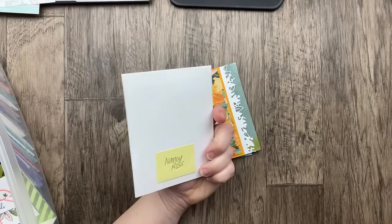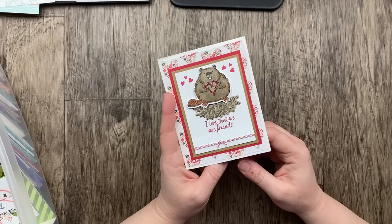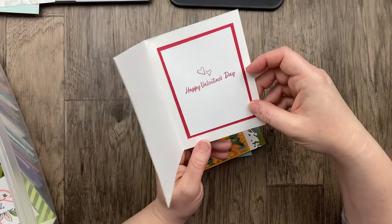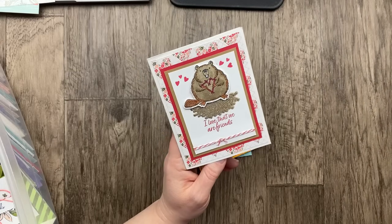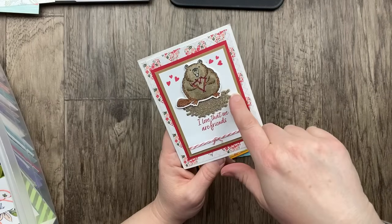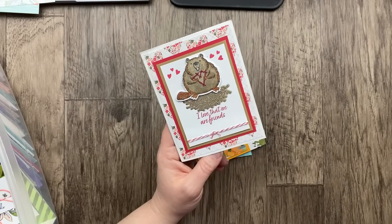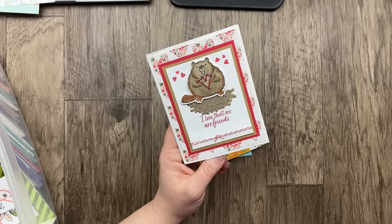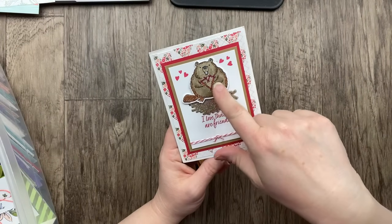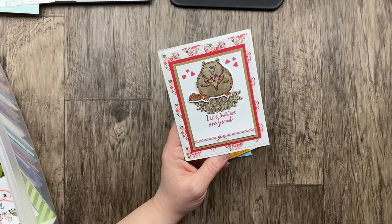Oh, look at this one. This is from Nancy Ross. This is an online exclusive stamp set, The Fluffiest Friends, and that's where this comes from. Some retired Valentine paper here on the inside. Happy Valentine's Day. I love that we are friends. That is so stinking cute. Now in this set from the online exclusive Fluffiest Friends, there is this image which can be used as a beaver dam or as a nest. I love that it has so many different possibilities. Everything about this is so pretty. I love the red with the pecan. It's that cinnamon cider. Was that the name of that color?